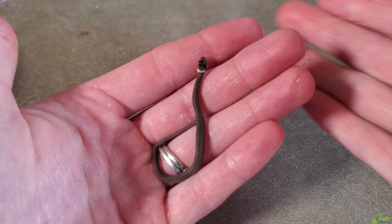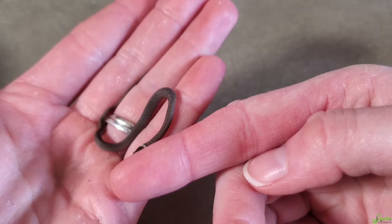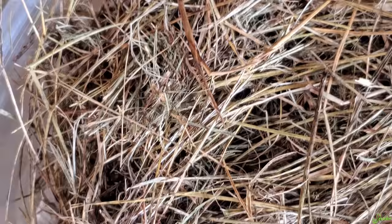The Dekay's brown snake is native to most of the eastern half of the United States. You can also find it up in Canada and in Mexico, so they're pretty widely spread. The good thing is they are not endangered by any means. However, people often take adults from the wild into captivity and they just do not thrive. They typically refuse to eat in captivity when they're wild caught, so they often will starve themselves to death.